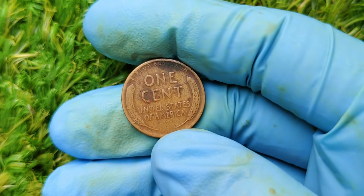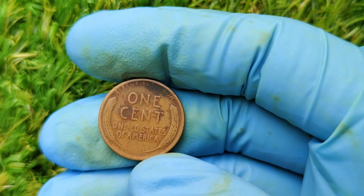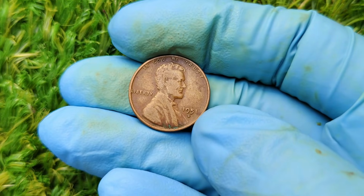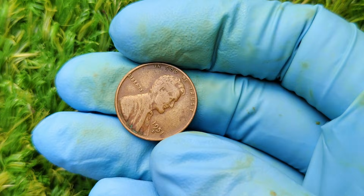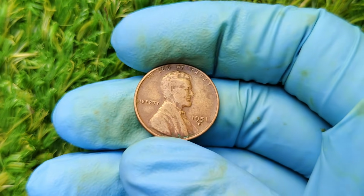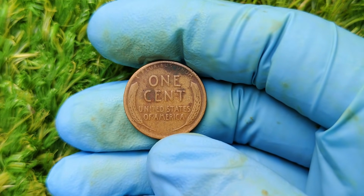The Lincoln Wheat Penny series itself has a long and meaningful history. When it was introduced in 1909, it marked the first time that a real American president was placed on a circulating United States coin. Abraham Lincoln's profile replaced the long-used Indian head design, and Americans instantly connected with the new cent. His portrait symbolized unity, freedom, and national pride. The reverse side featured 2 wheat stalks, symbolic of prosperity and growth. For half a century, this design remained in everyday circulation and became a staple of American life.